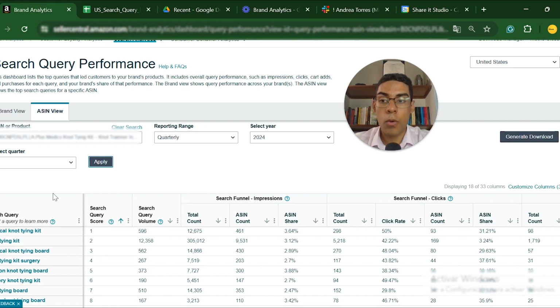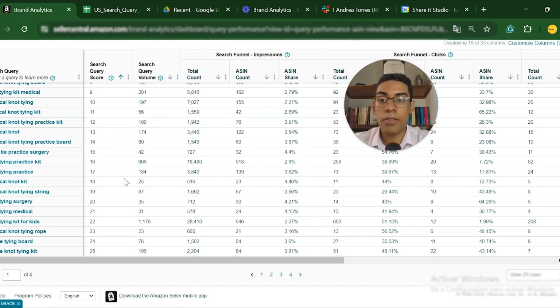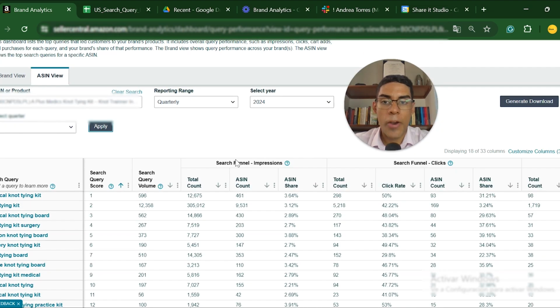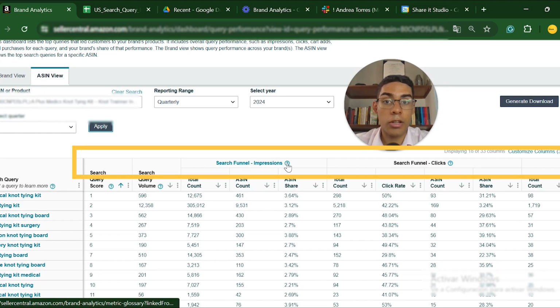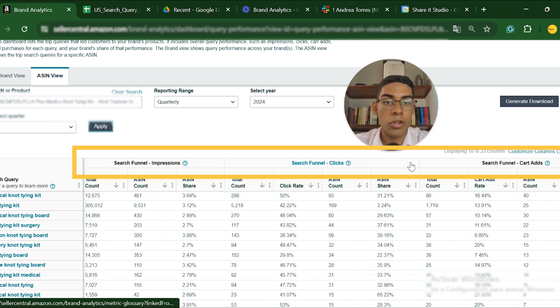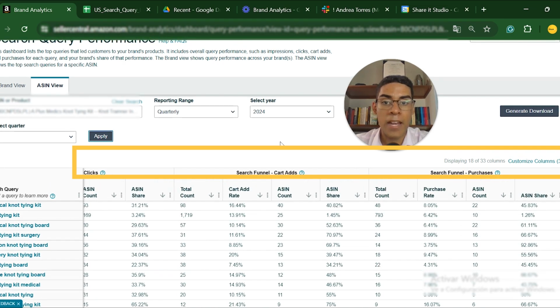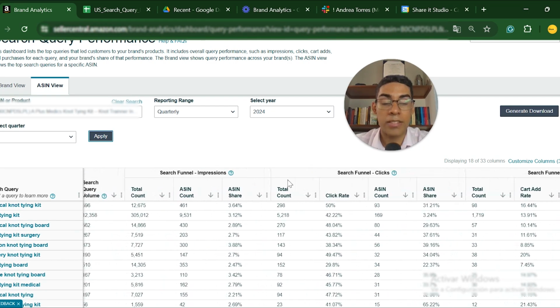Here, Amazon will show us our main keywords ranked by the search query score. The search query score will tell us how our listing is performing in different keywords. So we have first the search funnel impressions, we have search funnel clicks, we have add to carts, and we have purchases. Now, we want to get a better look at this.